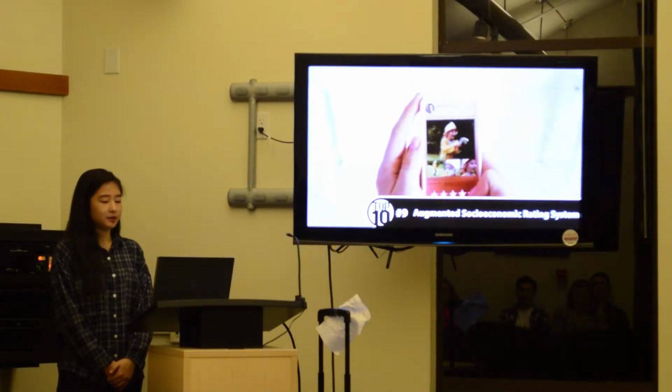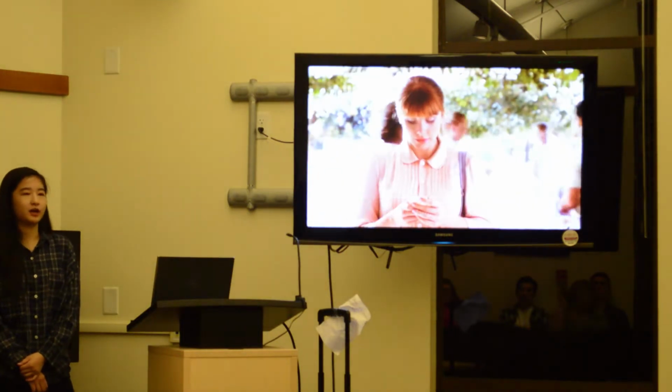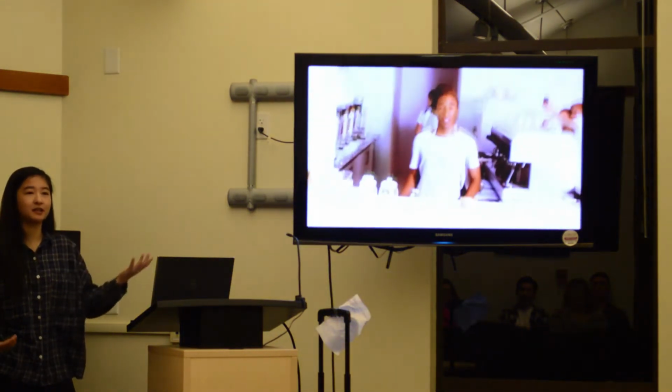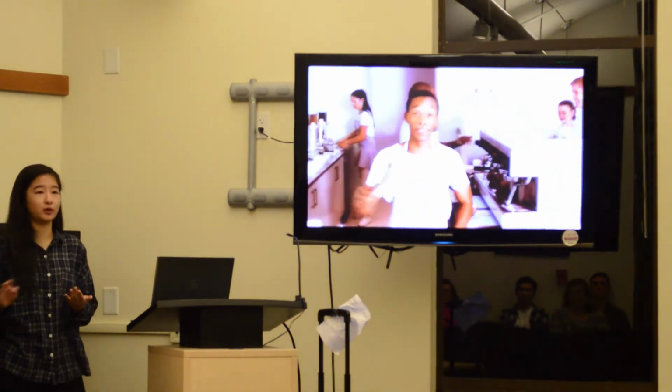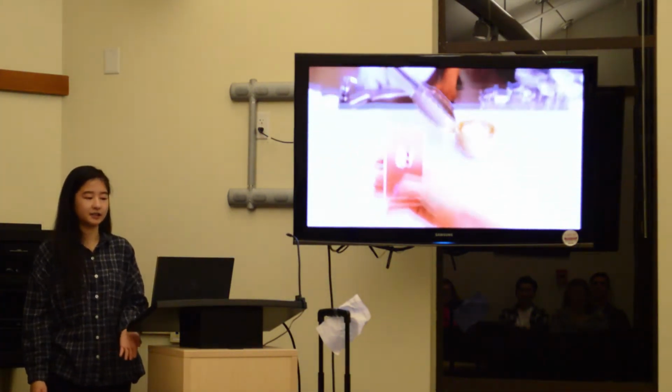And this one is an augmented socioeconomic rating system. Basically, it's a society where in order to survive, you have to be liked by other people, and you can give other people ratings. And if you have a low rating, you're going to be looked down upon in society.